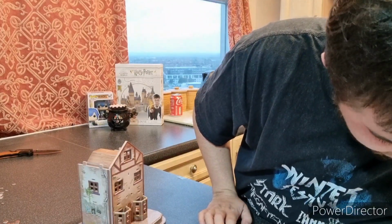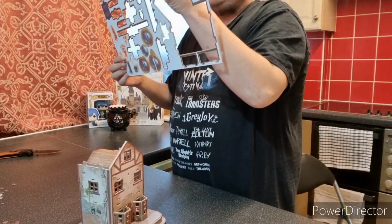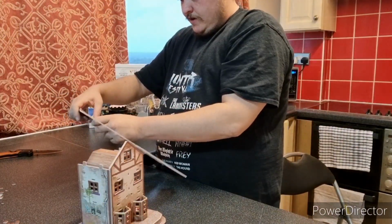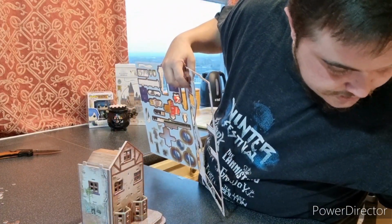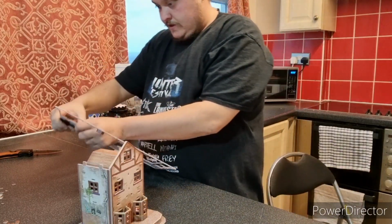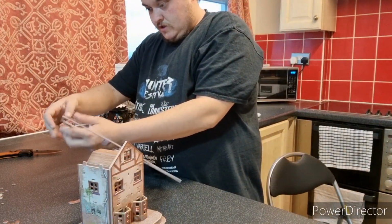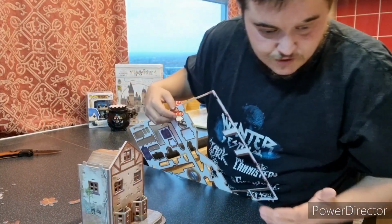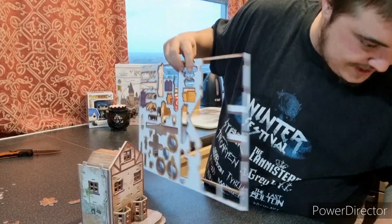I'm adding a few more bits to the outside, so we need another window, which is 28. Side window, 28, 26, and 27. I still do like the fact that these are all numbered. It makes it a lot easier to do everything.